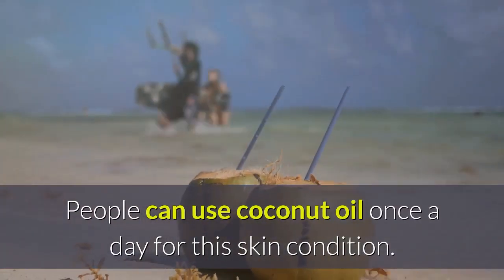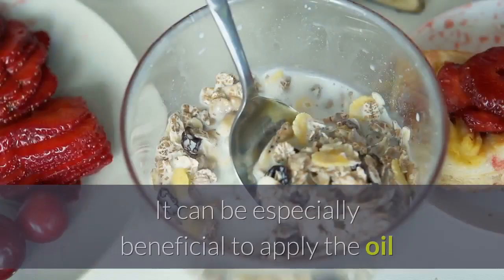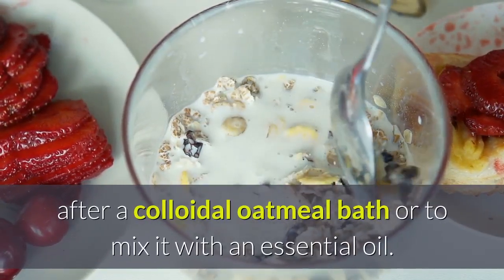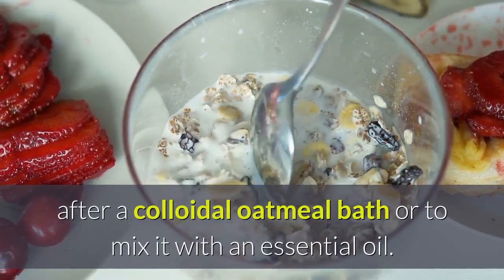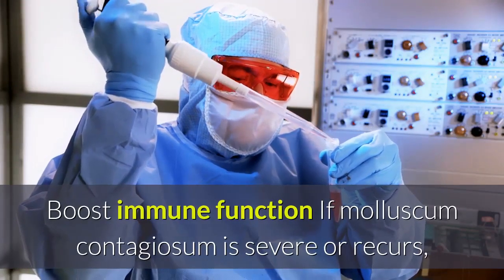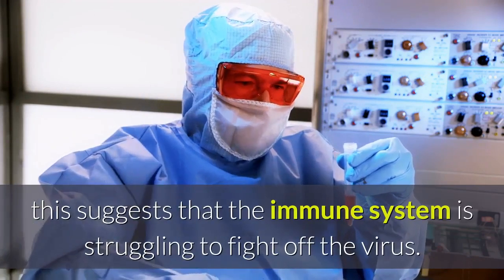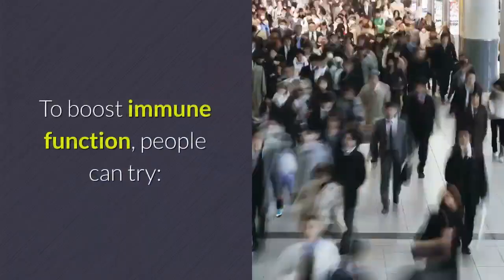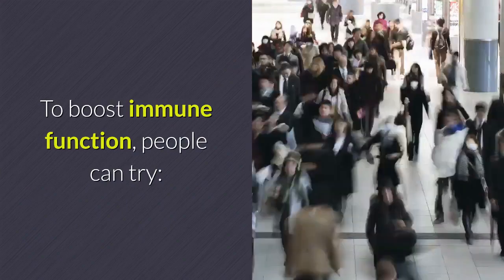Coconut oil is rich in fatty acids that boast anti-inflammatory properties. The oil coats the skin and prevents it from drying out. Some people with Molluscum contagiosum find relief after applying pure coconut oil to the bumps. People can use coconut oil once a day for this skin condition.